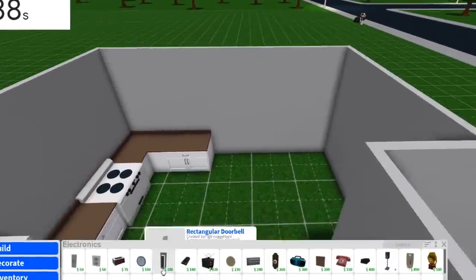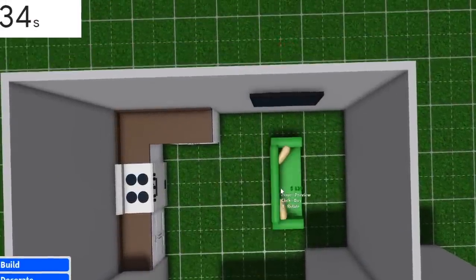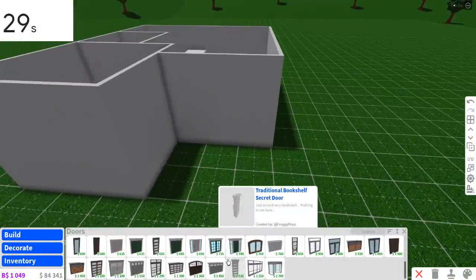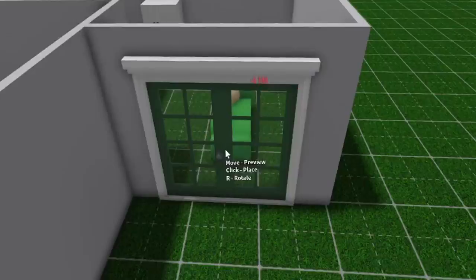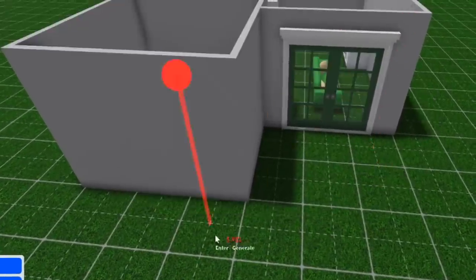And then I need to go into the TVs. Let's grab one here. Get a couch. Don't forget the couch for that. Oh yeah, I forgot about the door. Let's get the doors real quick. We don't have time to think about what we're adding. I'm just going to add them to the house. Oh god, okay. Did we do the roof already? I'm not quite sure if we did the roof. I'm just going to go ahead and add that.